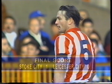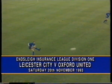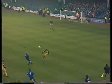A surprising end to City's unbeaten home record. The first defeat at Filbert Street for 10 months. A fortnight after going top of the table, the boys were now back in 6th position. 5 minutes to go to half-time.